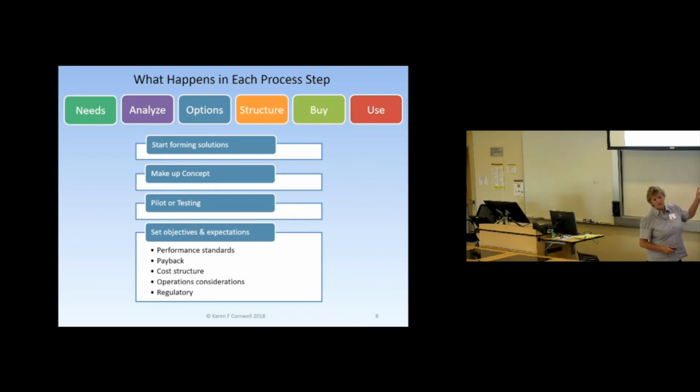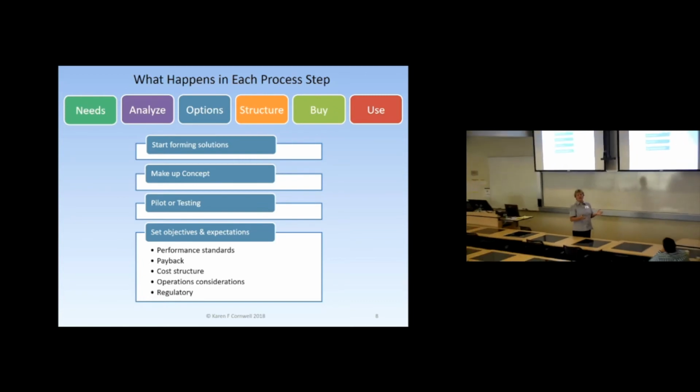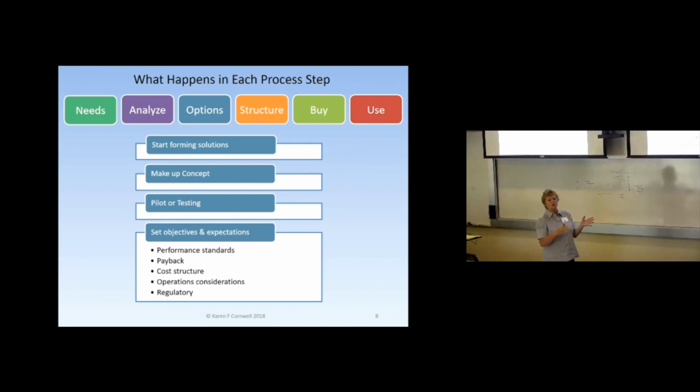A lot of times clients look at a pilot or a test: let's try this out and see if it works. They make that up, and if you're there with them, you understand why they made it up that way, so you're in a great position to align your product with their needs.